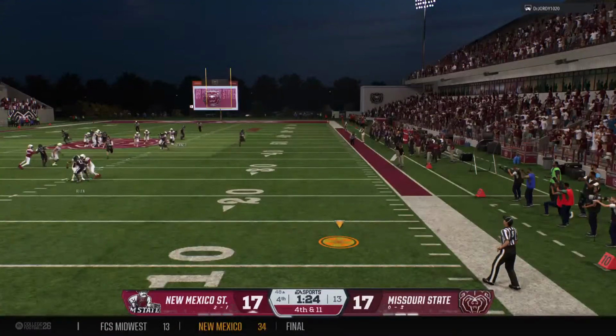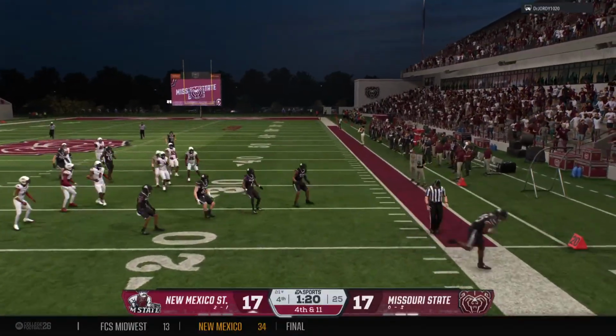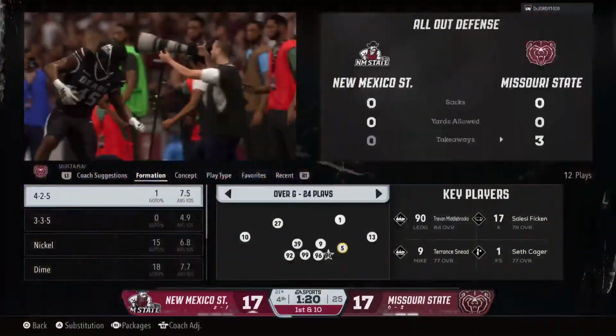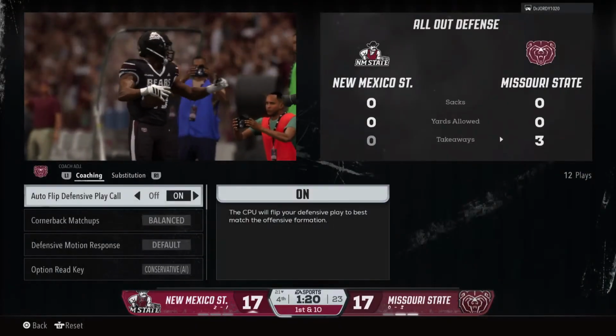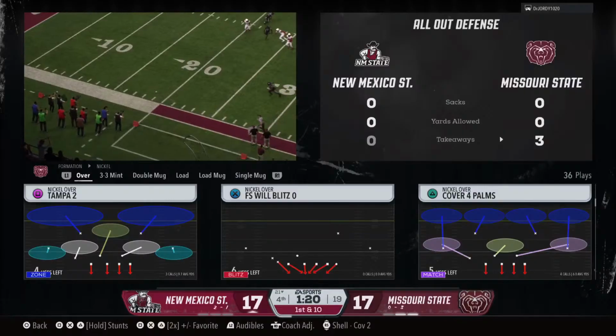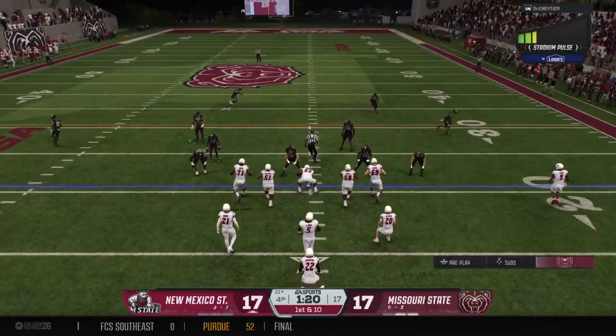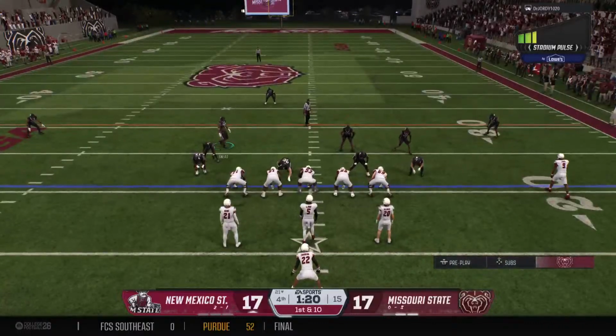They boot it away on 4th down. And the punt team gets down there and touches it dead. That's where they'll put it in play. They love to put a long drive together here as they start from their own 21.